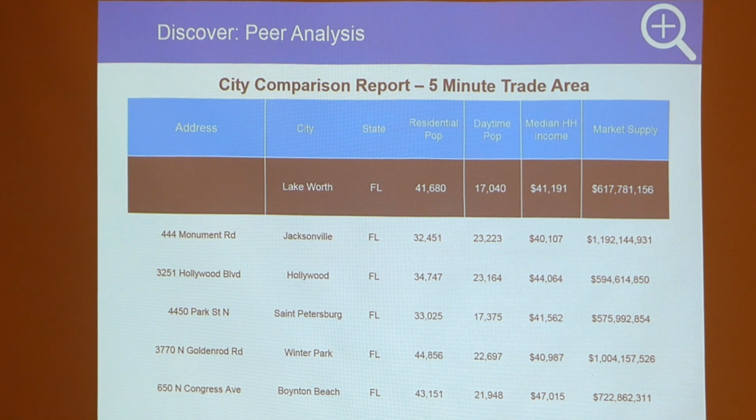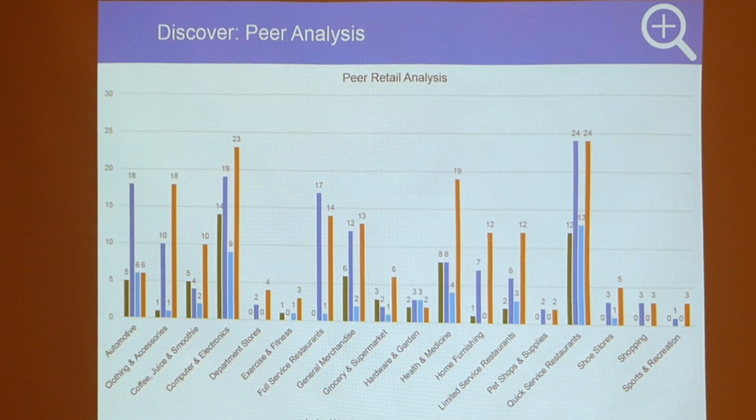So we look at these cities that we're compared to, we look at what retailers are doing well in those cities. And we go out and talk to these retailers and say, if you're doing well in these trade areas, there's reason to believe that you would also do well in the Lake Worth trade area. So within the peer analysis, it breaks it down into categories. So Lake Worth is going to be on the far, I know that's really hard to see, but it's the far left category. So you immediately look at clothing.